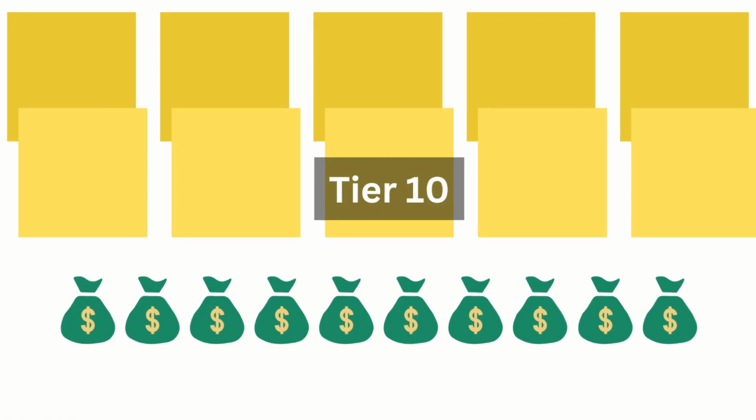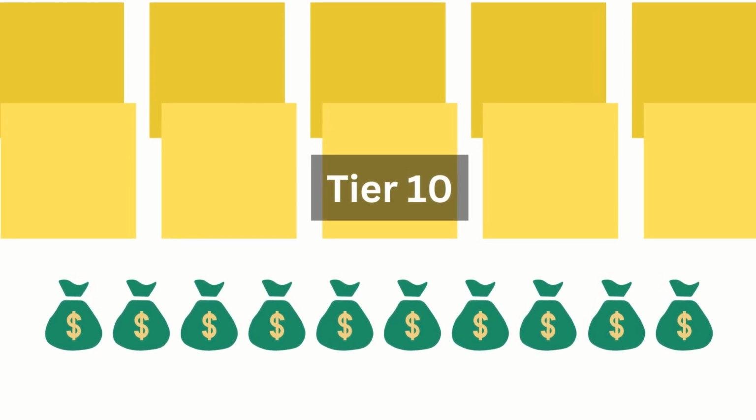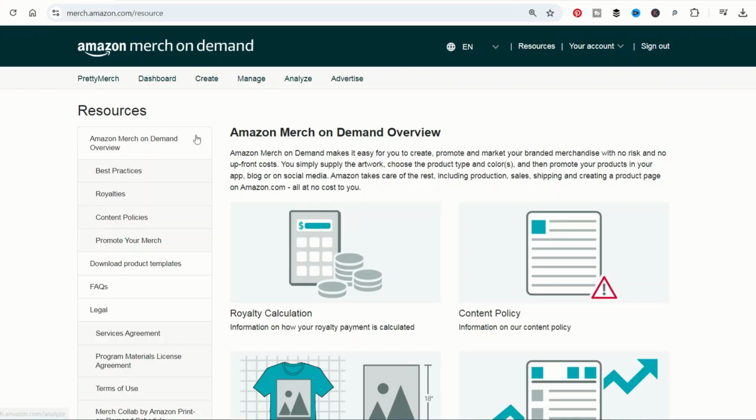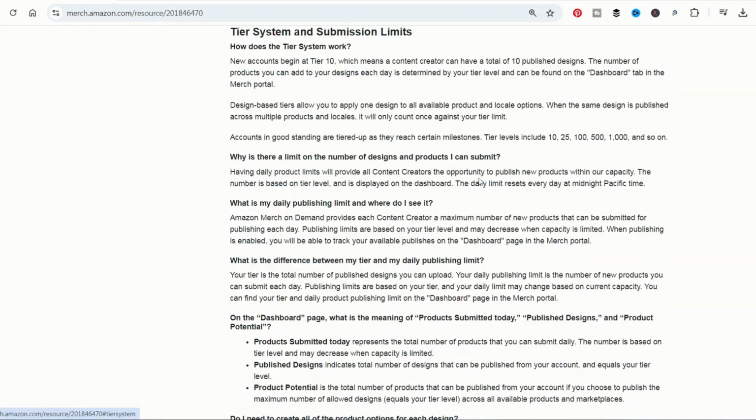On tier 10, the lowest tier, you can upload 10 designs and you need 10 sales to be able to move on to the next tier, which is 25. There's also speculation that you need to have most of your available slots filled before you can move on to the next tier, but it doesn't say that in Amazon's resource page.